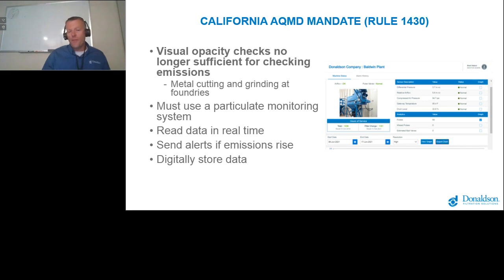So you now have to use a particulate monitoring system. You have to have a sensor that's capturing data in real time. You have to get alerts should your particulate level start to rise, and that data has to be digitally stored so that you can export it and report it to a regulator.